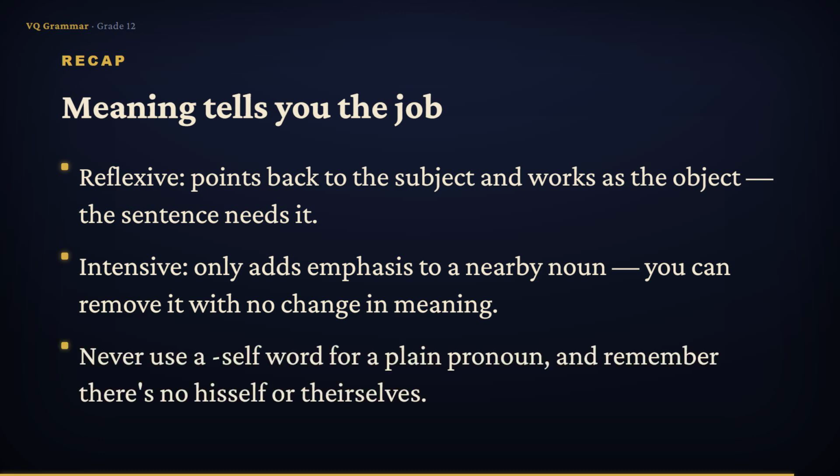And then the one trap. Never let a self word stand in for a plain pronoun in a compound. It's J and I, and to Sam and me. And remember, there is no his self and no their selves. When you're unsure, run the remove it test, or drop the other person and trust your ear.